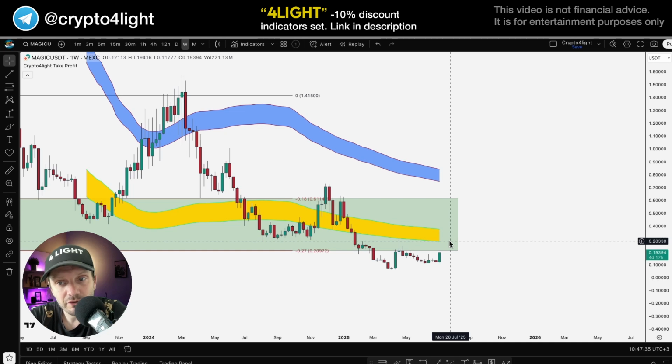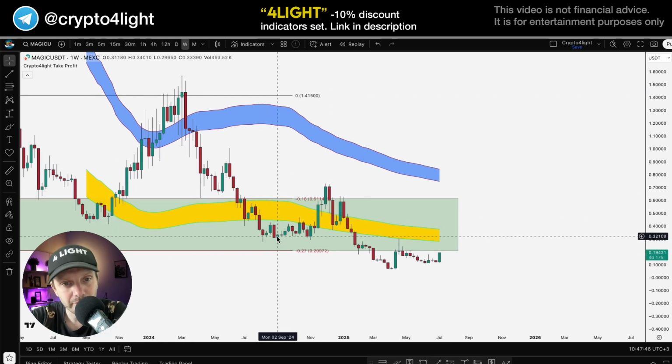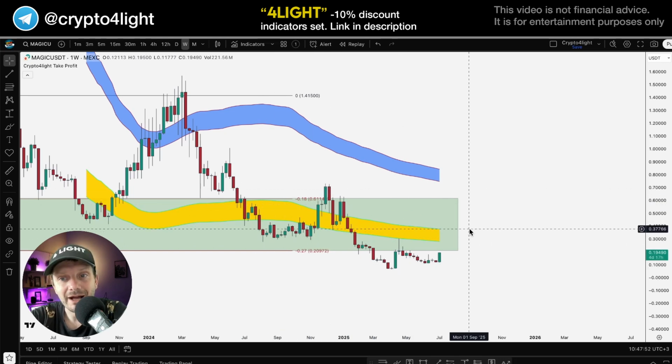Fundamental value at this current moment on a weekly is really important, because every single time when we trade on the fundamental value on the weekly, it's okay, time for accumulation. Here, on the fundamental value, bounce. On the fundamental value, we can trade long-term period here, bounce. Again, bounce.